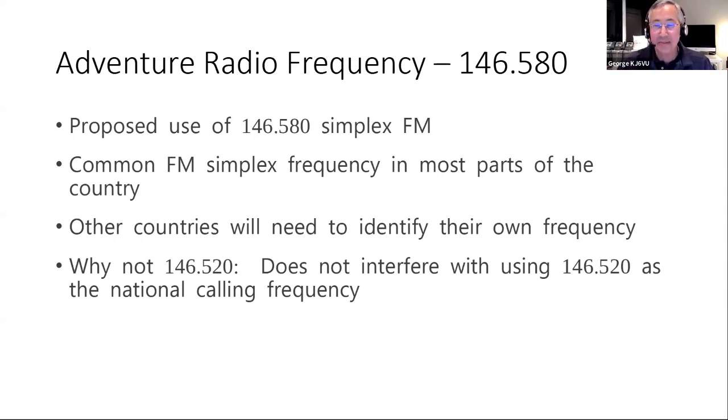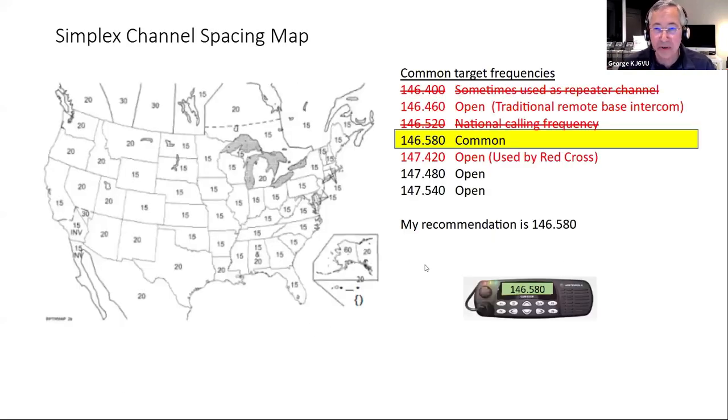So the trick is, what would be an appropriate frequency where people can typically use it? They have a radio and antenna, so 2 meters is probably your best bet. And probably you want to pick a standardized FM simplex frequency. Obviously, 52 is not a great choice. So what are the other options that are available?